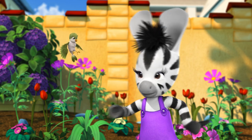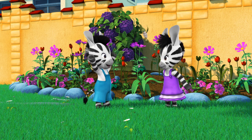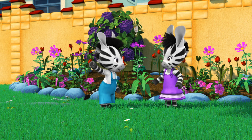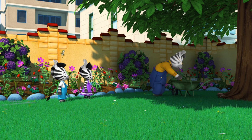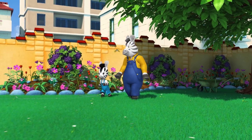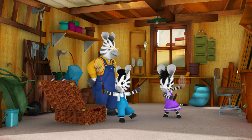How about... I know. Badminton. We'll have to keep the shuttlecock in the air and make sure it doesn't touch the ground. The perfect game for not getting messy. Yes! Grandpa, we're going to play badminton. Good idea. You'll need the rackets and the shuttlecock from the garage. Come on. Here you go. Thanks, Grandpa. Thank you.